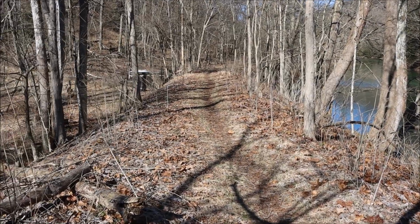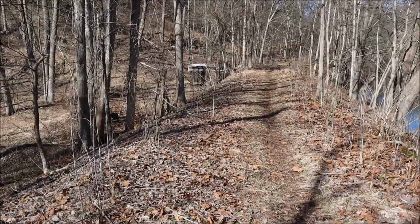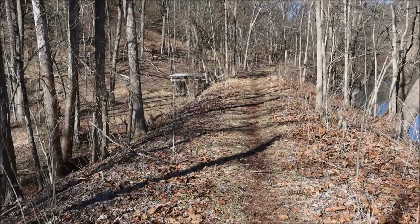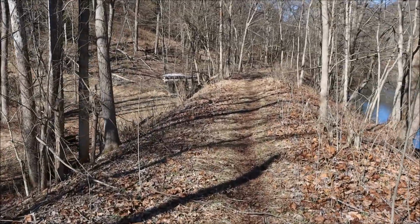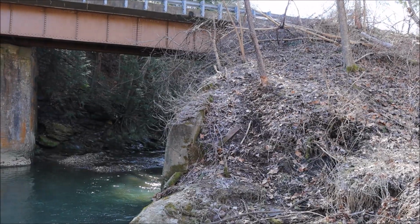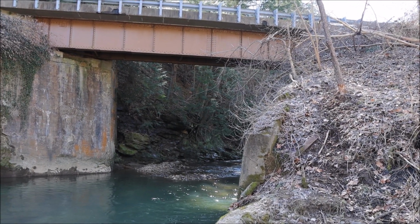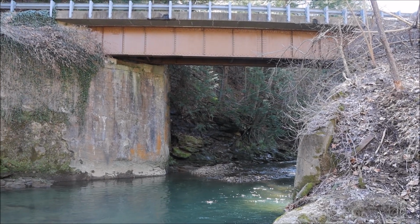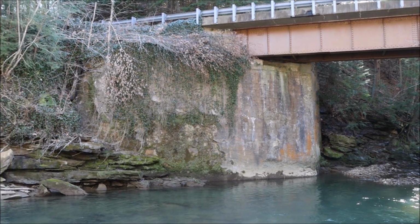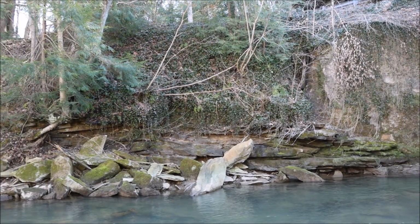With Winfield Junction behind me, I'm walking up the Winfield branch bed. The Butler Branch Railroad Bridge crossing Buffalo Creek, entering Winfield Junction. And you'll also see the Winfield branch line entering Winfield Junction.